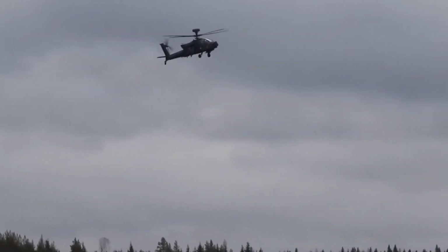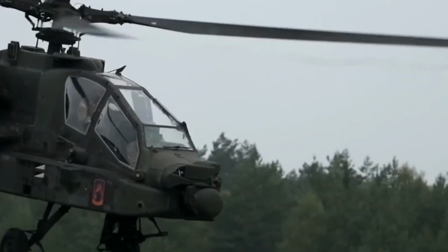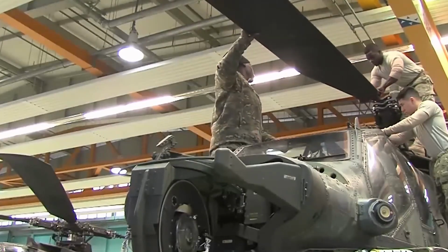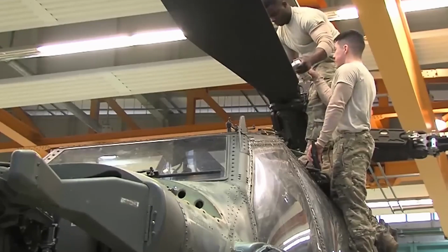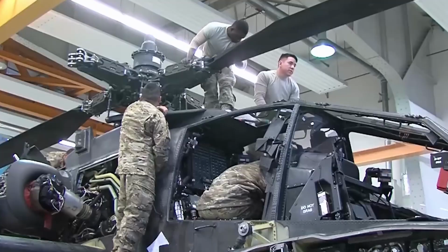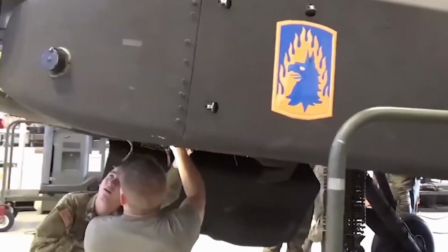But the Apache is not just a powerful combat platform, it's also a robust machine designed for long-term service. One of the most critical aspects of ensuring its operational readiness is its phase maintenance program. This system of regular inspections is based on flight hours, with major checks conducted at 500-hour and 1,000-hour intervals.